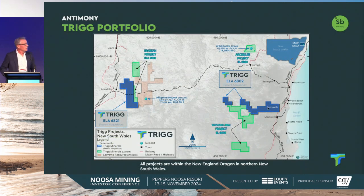Okay, a quick look at the portfolio. Essentially, starting up in the top right there, the Achilles project, that's our flagship project. Swinging down to the south, we've got the Taylor's Arm project, and then across to the west, we have the Spartan project. These are right next door to Hillgrove, as you can see.